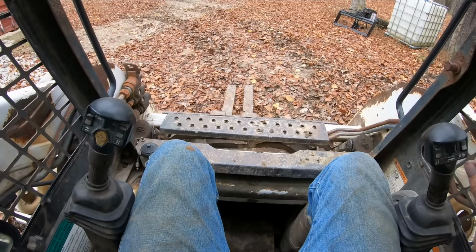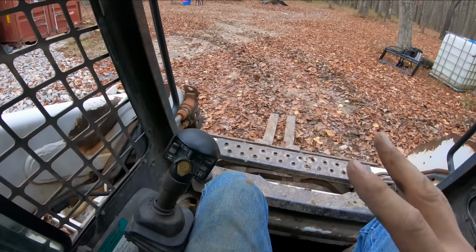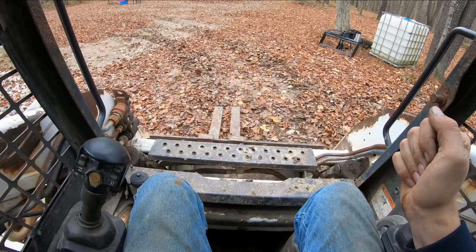Now, a lot of the modern machines also have a pattern changer in them, just like this one does. I can switch between the hand and the foot controls. A lot of the new ones have the ISO controls that you can also switch into the H pattern like I have here, except you don't have this big range of motion. You just have the joysticks tilt forward and backwards, and that does give you the independent control of your tracks like I'm talking about.